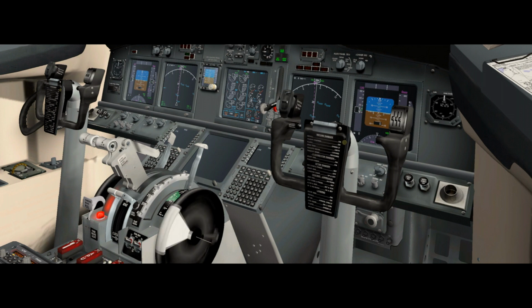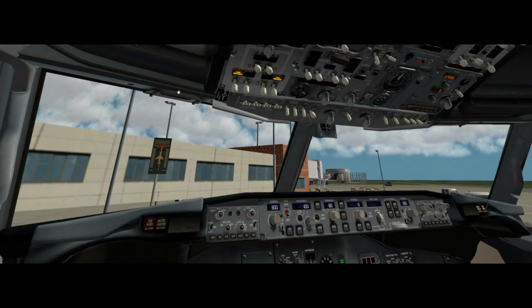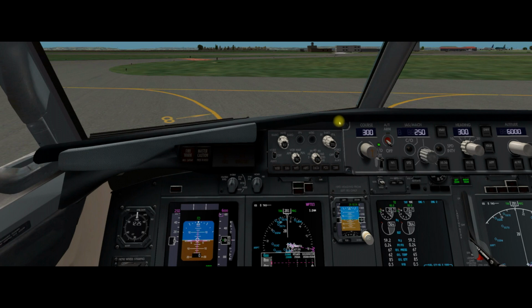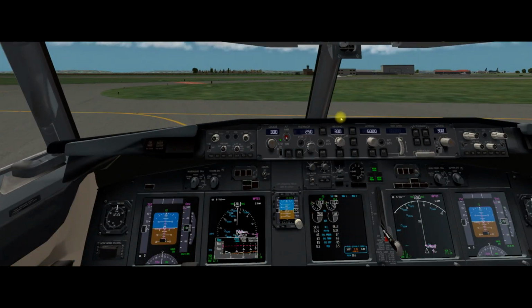You'll notice on the inside of the trim wheel you've got that big bolt there. It's all very retro. Got grab handles here for when you're getting in and out of your seats. Very nice addition. If you like eye candy, this cockpit has got plenty.